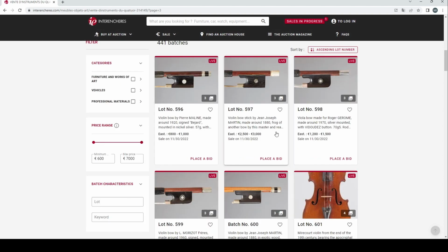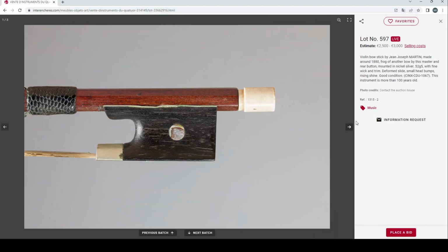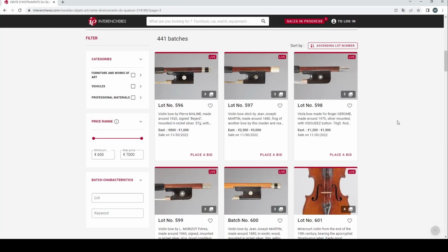Pierre Malin, Jean-Joseph Martin. Let's have a look at this bow here. Made around 1880, frog of another bow by the master and rear button mounted in nickel silver, deformed slide, small head bump, rising. Okay. 2,500 to 3,000 for that one.